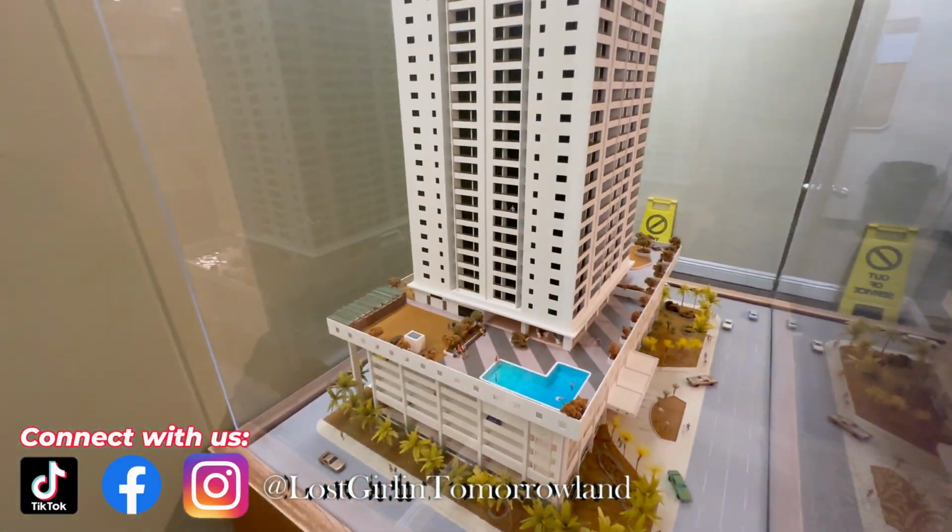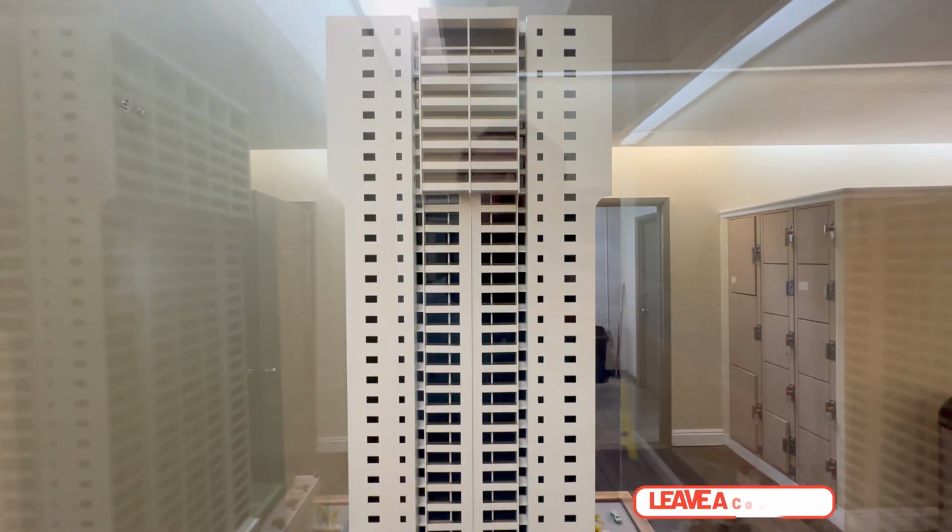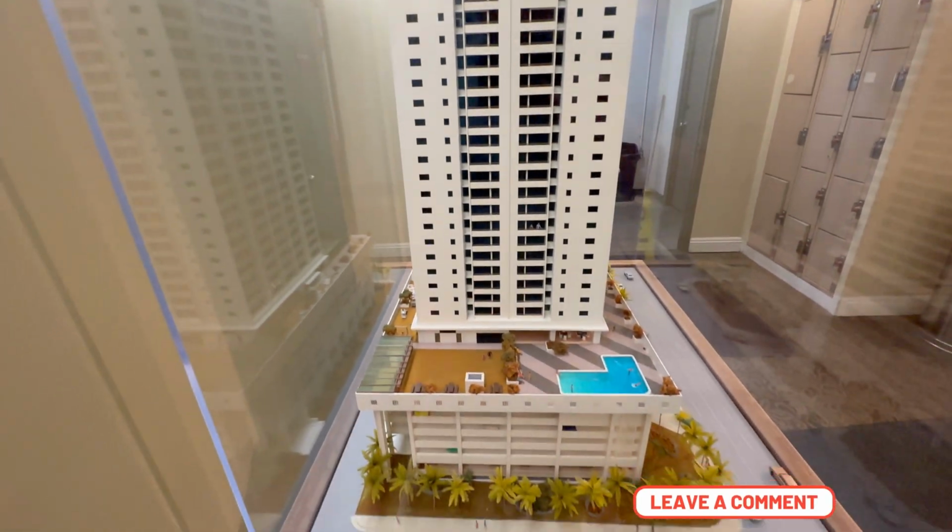I don't see any roaches. You'd think they would add some roaches to this display. That's, I feel like, what they're missing here. Lots and lots of roaches.